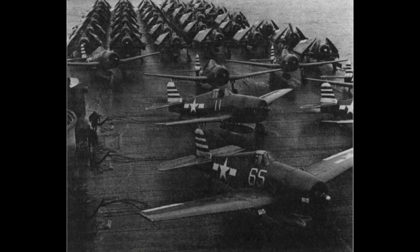But the Hellcat was built for endurance. Its rugged frame could absorb punishment, and its pilots were trained to adapt. They developed counter-tactics, spotting kamikazes early, diving fast, and intercepting them before impact. The skies over the Philippines and Okinawa became the last arena of the Empire's dying fury.